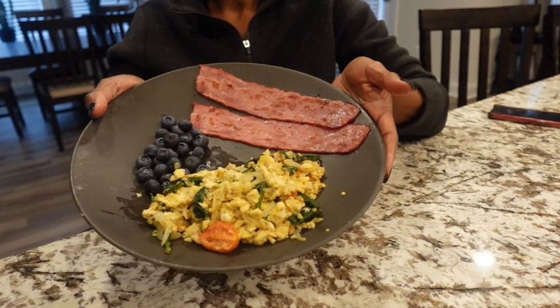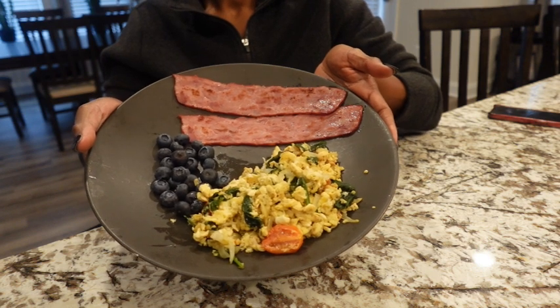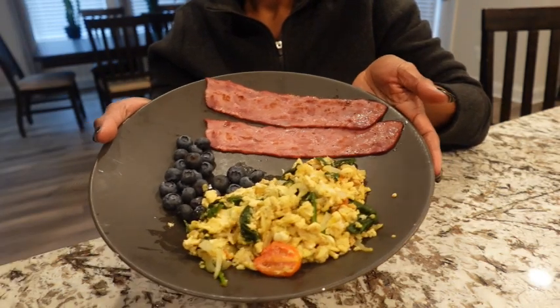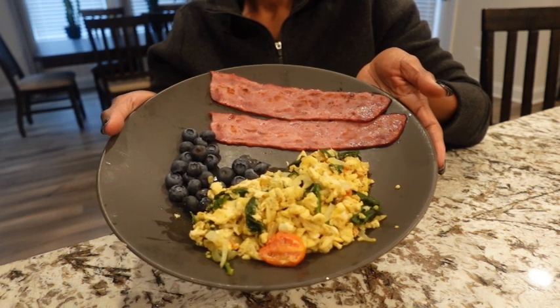Now I added the 2 egg whites to it because that gave me an additional 10 grams of protein, and the turkey bacon gave me an additional 12 grams of protein. So for breakfast, I had 36 grams of protein.